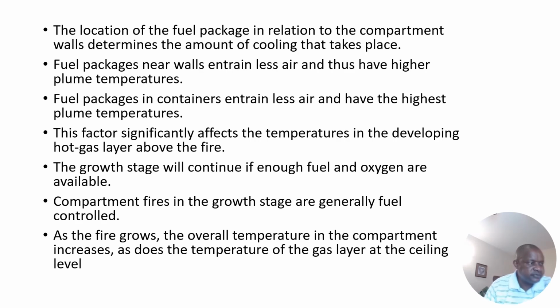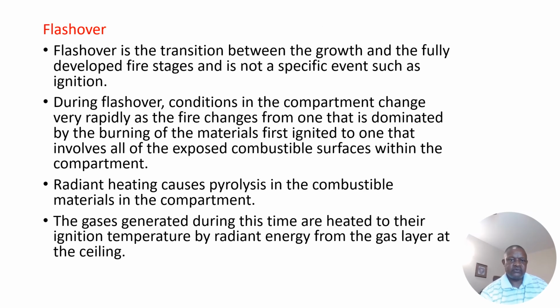So, the stages of a compartment fire: ignition, then growth, then we move to flashover. So we start with ignition, early stages, growth, and then flashover.